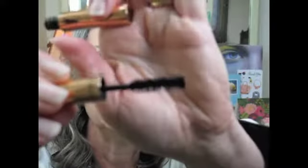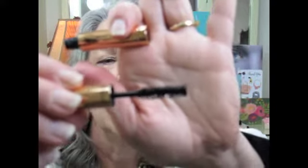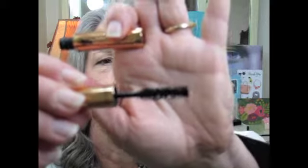You know how we don't open things until we're ready to use them, and I'm still using the Benefit curl. Anyway, it makes your lashes curl. But this is what it looks like. So I imagine the big one looks like that. But here's the brush, and that might be the key. I remember Wayne saying sometime that a lot of formulas are the same, but the brush is different.